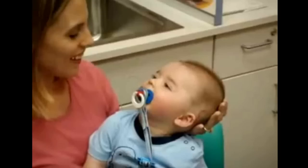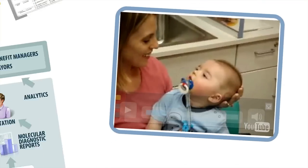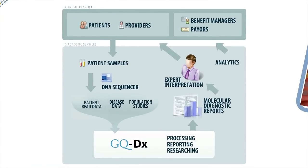What you just saw was an example of how early genetic diagnosis of a complex multigenic disorder like non-syndromic hearing loss can enable patients to get an appropriate course of treatment early, in this case, the early insertion of a cochlear implant in a developing brain. GQDX provides such a tool.